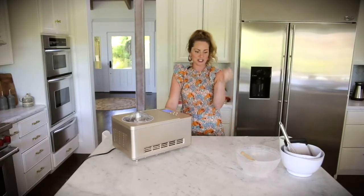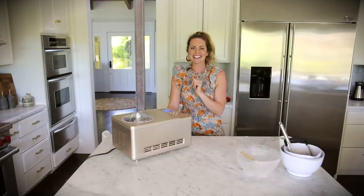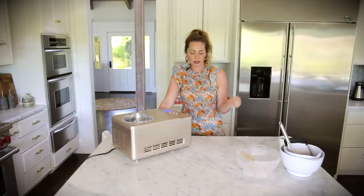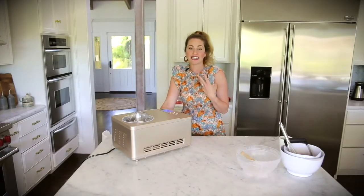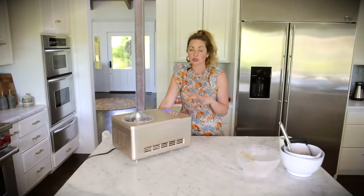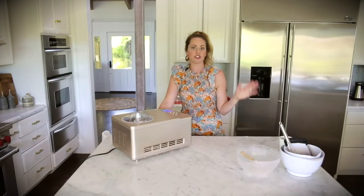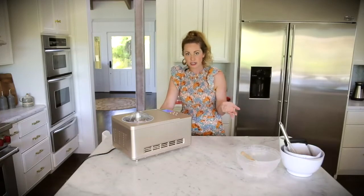I was answering a question about maple sugar. Is there an advantage of using maple sugar over coconut sugar? Not really. They will both melt down in your mixture as you're warming it. Coconut sugar is definitely a darker kind of caramel flavor, much more similar to brown sugar. Maple sugar, I find, has a more similar taste, consistency, and color to regular white granulated sugar.